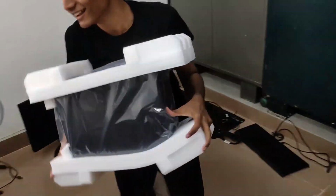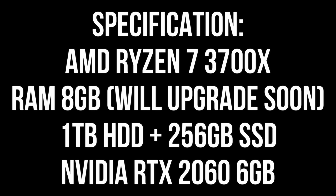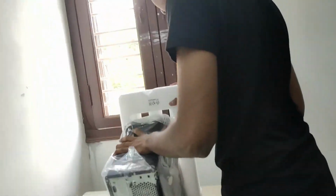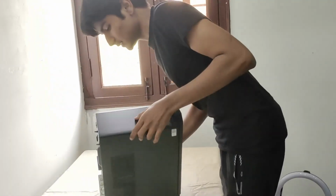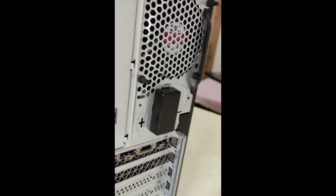Guys. Finally. This is actually pretty small. I thought it would be a little bigger, to be honest. It's pretty small. The PC, guys. Finally. We got the power button. Yep. Get started connecting things.